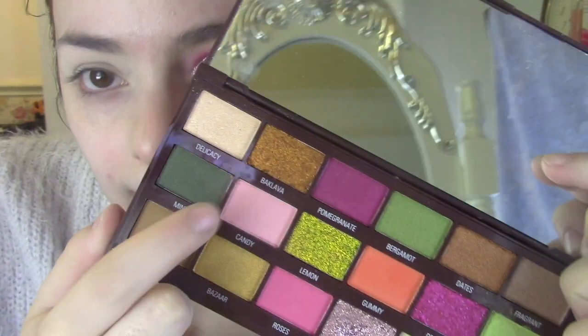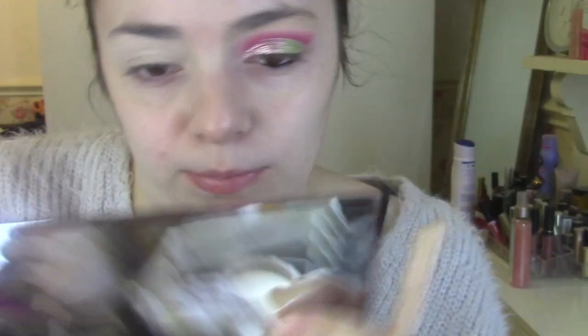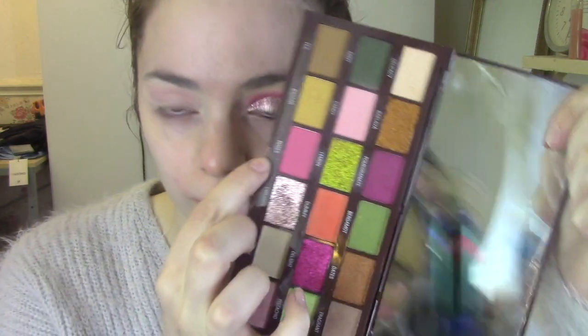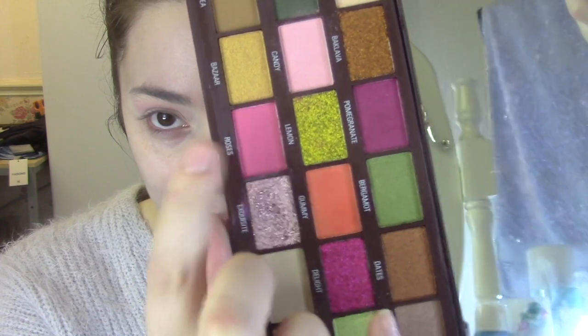Started by using this light pale pink called Candy, just as a starting point. It's just going above the crease. Then I'm using the darker pink called Roses. This one here is a matte shade, and that's going underneath.